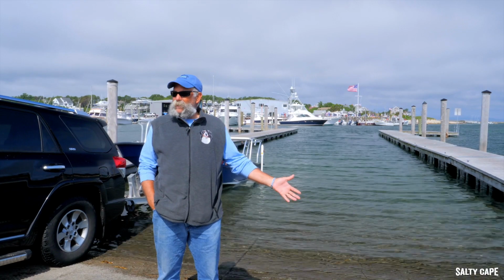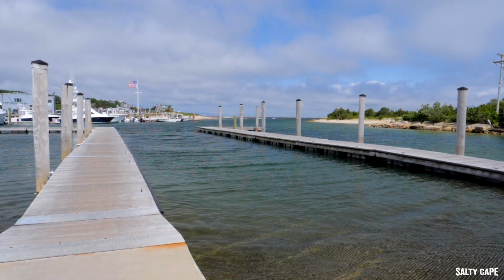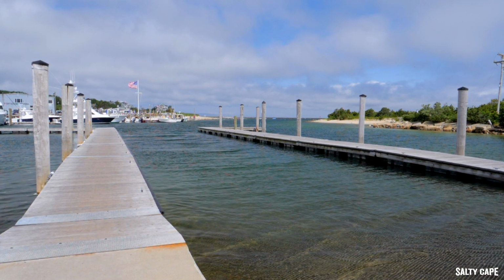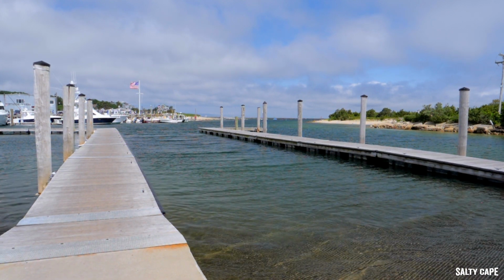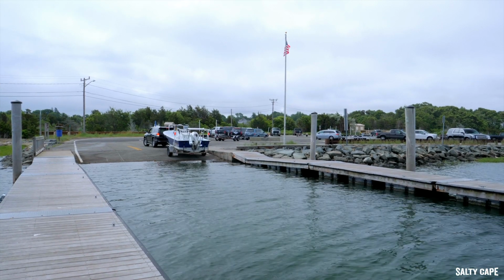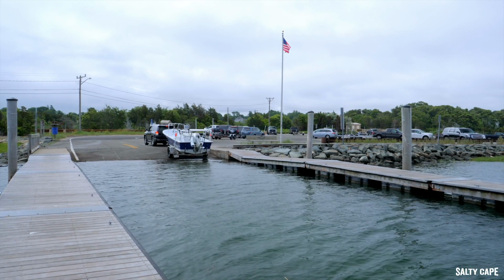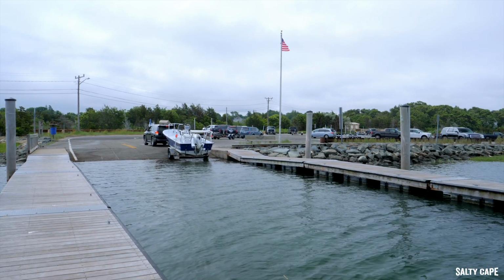Boat ramp, as you can see, double boat ramp, good condition, floats on both sides. They do a real nice job here supervising, especially during the high months of the summer, so that you have one lane coming out, one lane going in, and they can assist people who have challenges as far as launching boats or recovering them is concerned.